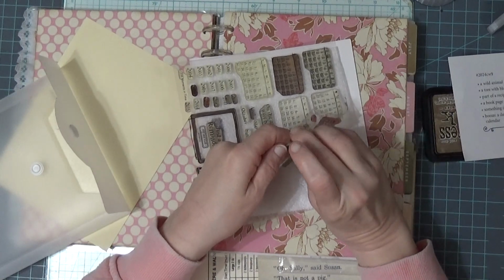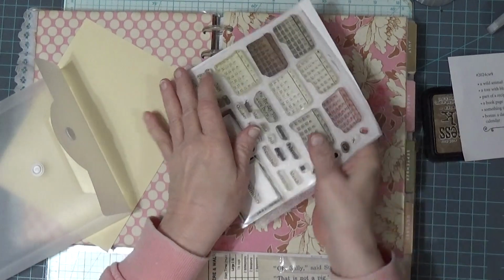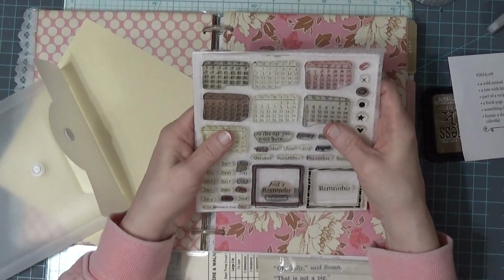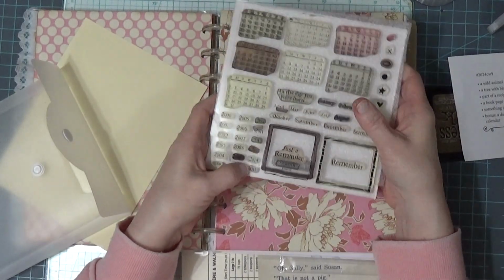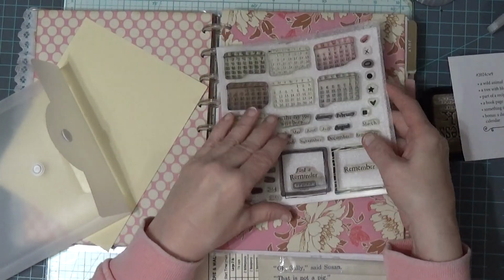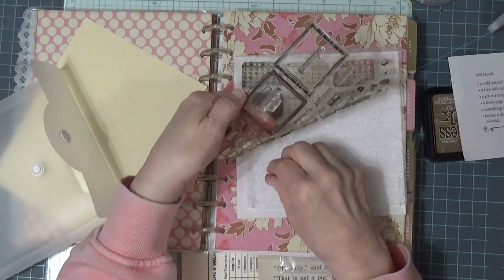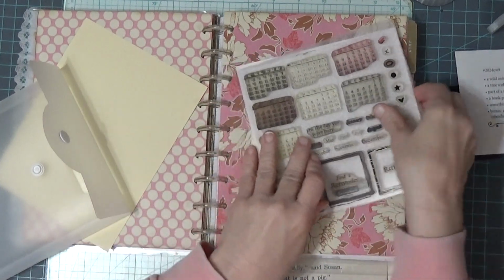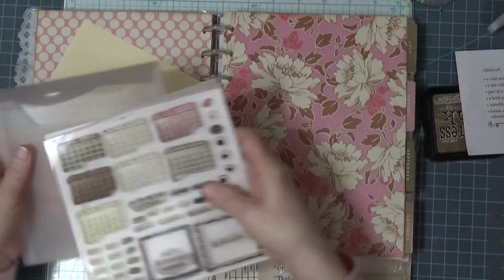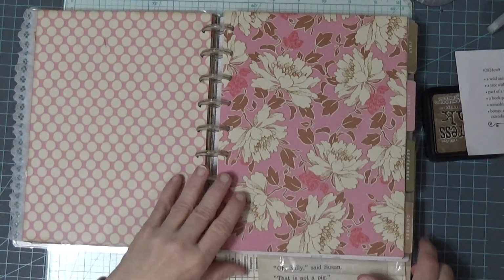I have tried washing these, like hot soapy water and stuff, but they still don't stick. I don't know if it's because they're old. I mean, the last date that they have on this calendar set is 2015. So, you know I've had it for a while. It goes back to 2000. But they just don't want to stick. The little bitty ones, they just don't want to stick. So, I'll show you in a minute what that's for.